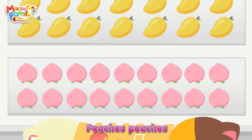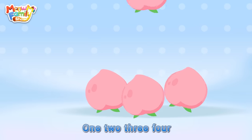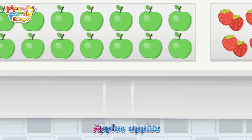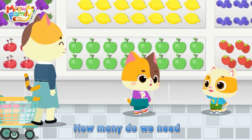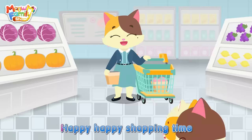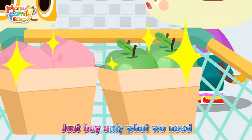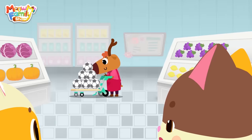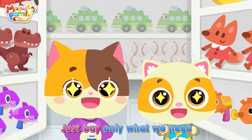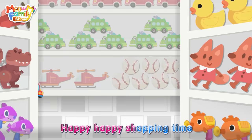Peaches! How many do we need? 1, 2, 3, 4! Just buy only what we need. Happy, happy shopping time.